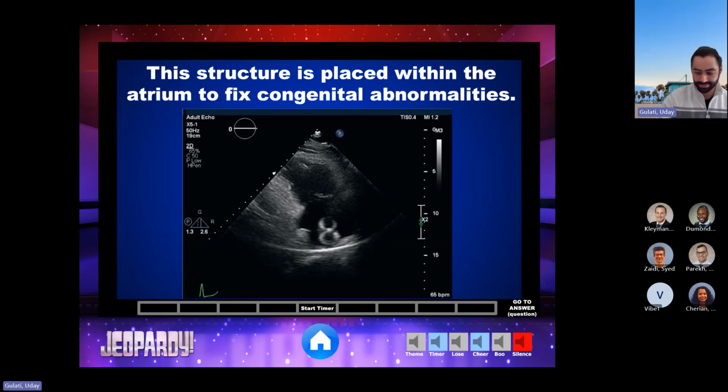So I appreciate you guessing. Stanley said an ASD. So you're close. It is a device used to fix an ASD. We can counter if you can describe how to fix an ASD.